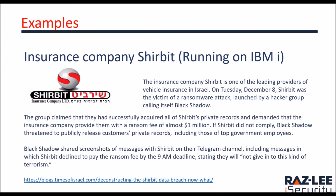Another example, this is an insurance company here in Israel. It's a very big one, and they run on IBM i. So this example is quite specific, showing that even if you have an IBM i, you can be attacked. They had a problem because their ransom fee was almost 1 million. We're talking about $1 million.